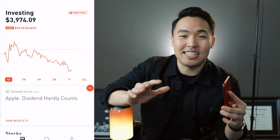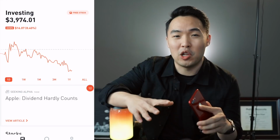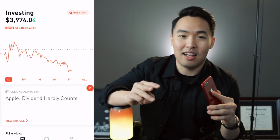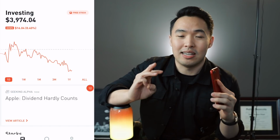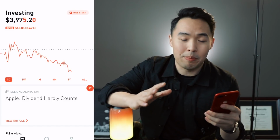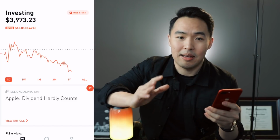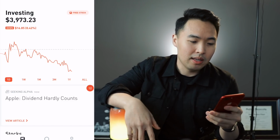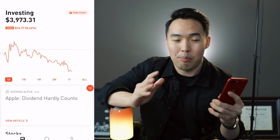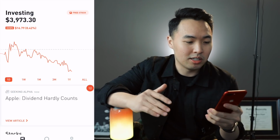In the Robinhood challenges, I deposit $100 into my portfolio every single week. I trade, buy, sell, but mostly my favorite of all is I collect dividends. Today, my portfolio is not looking so good. I am down about $15 on the day, about 0.5% of my portfolio. I'm actually really disappointed because I thought that today my portfolio would be worth $4,000, but it is not.